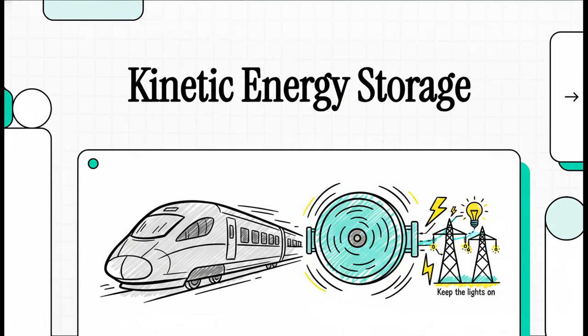Hey everyone, welcome back. Have you ever wondered how you could just bottle up the energy of something that's moving super fast, like a speeding train? Well, today we're diving into something that's just as powerful. We're talking about storing energy in pure, raw, spinning motion. And believe me, this technology might just be the secret weapon to keeping our lights on. So let's get right into it.